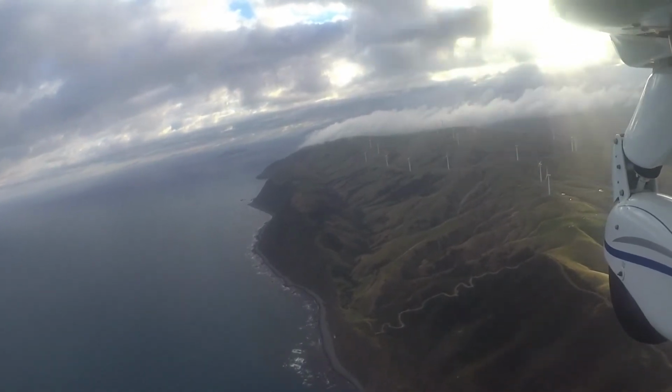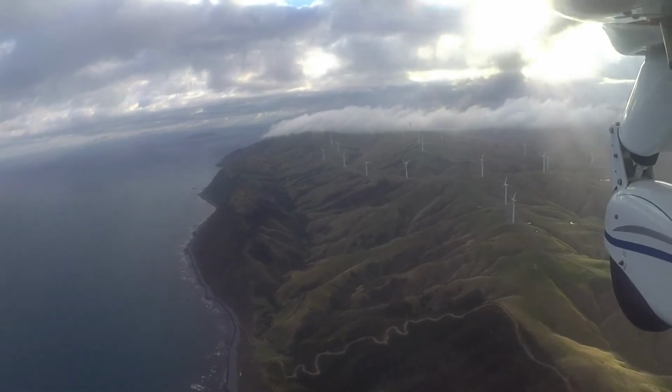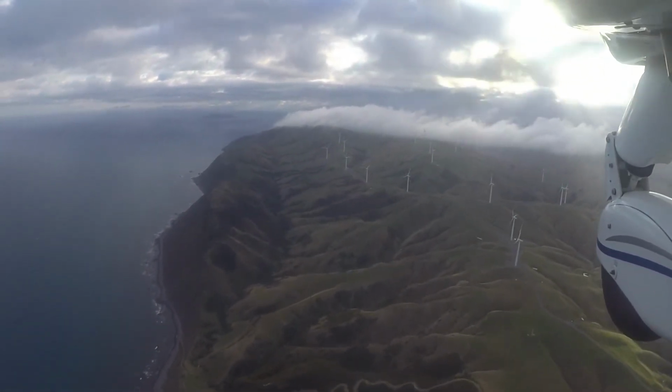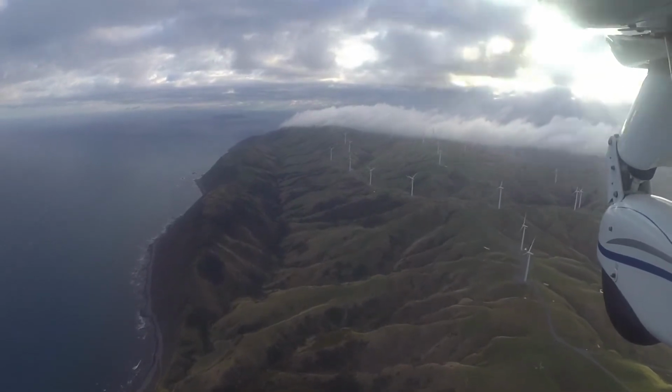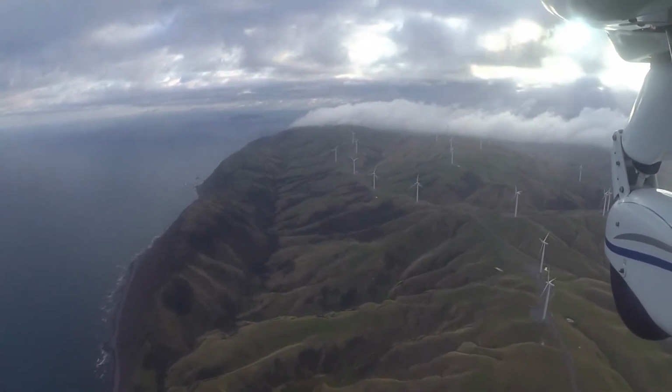The cloud ahead of us, looking like it's from a steam train, is orographic cloud. This forms when an air mass blows up and over a hill, causing the air to cool adiabatically and raising the humidity to 100%. This results in precipitation and hence cloud formation.